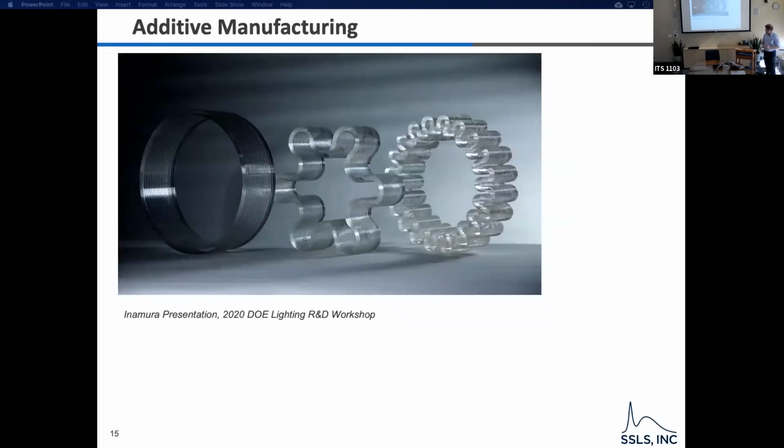Part of the change in design, I think, is going to come about from change in manufacturing processes. This is just an example of some of the advancements in 3D printing. This is glass, 3D printed glass. Came out of some research at MIT Media Lab. There was a presentation on this just last week, and all the presentations from the DOE R&D workshop that was last week will be posted, so they're publicly available.